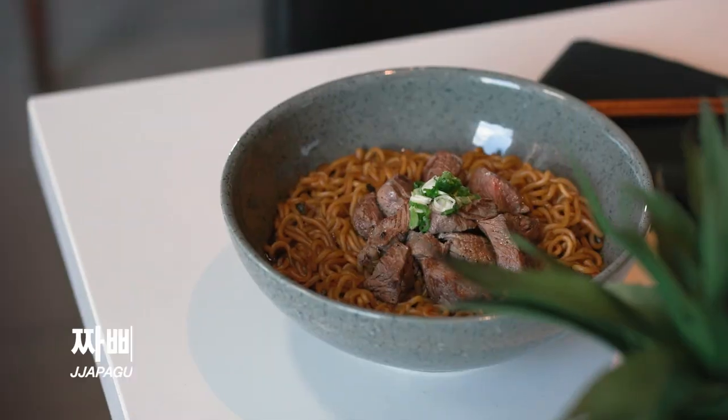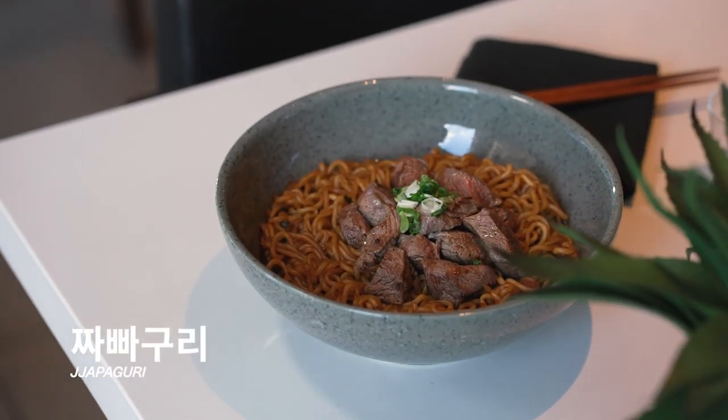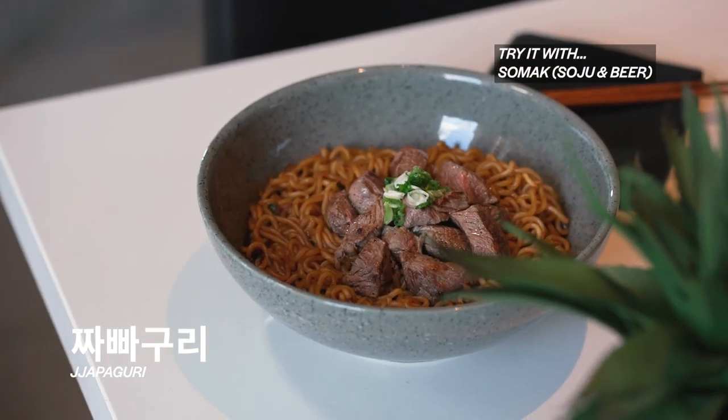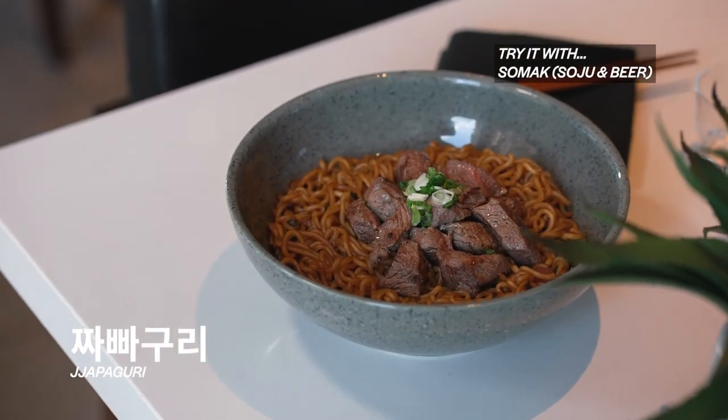Fighting! Our first dish is a take on a popular Korean snack as featured in the award-winning film Parasite. Also known as ramdon, this instant noodle dish perfectly illustrates the economic gap portrayed in the film.